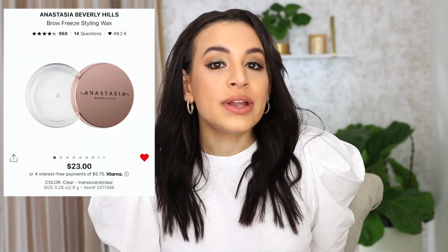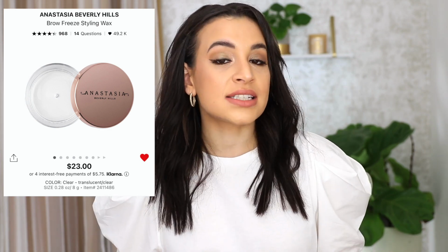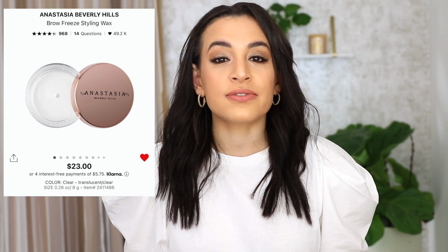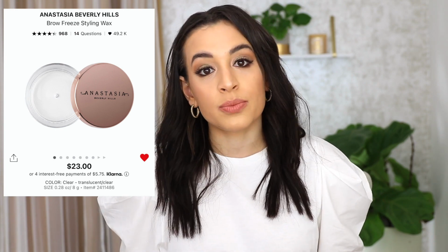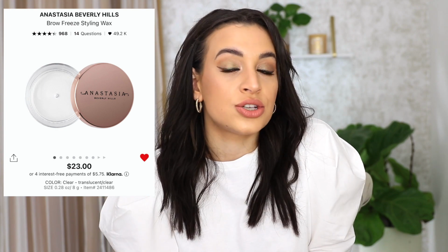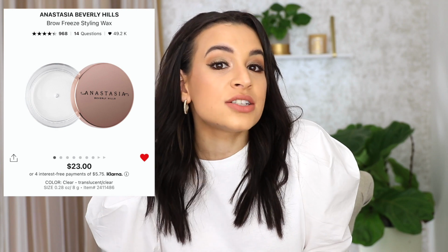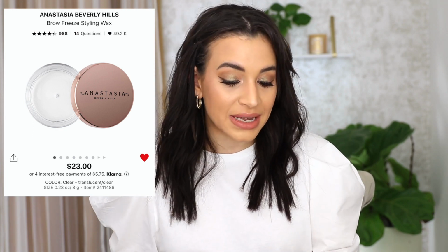I got this around April of last year. So I use a brow wax every day. That one comes in clear. This one is obviously tinted, but I have seen some reviews saying that the Anastasia one is a little bit better, a little less flexible, and something that really holds your brows in place. So I'm definitely interested in trying that out. I've honestly tried to purchase it a few times anytime I've gone in store at Sephora, and it's always sold out, so maybe I'll be able to pick it up online.